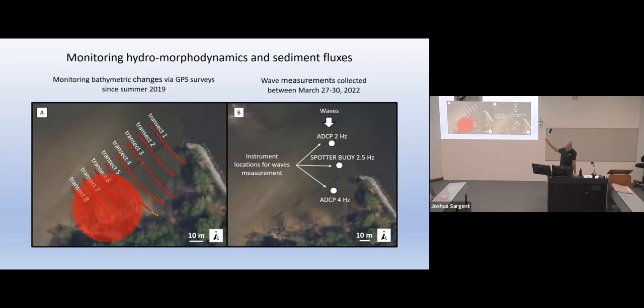So we did our deployment, and then we also tracked the morphological evolution, because we want to see the sediment transport, how much the waves are dampened, and how much sediment is accumulating on the back. We started our measurements as engineers and geomorphologists to understand the morphodynamics. So this is our deployment. Waves are coming directly from the north.